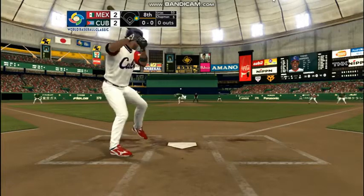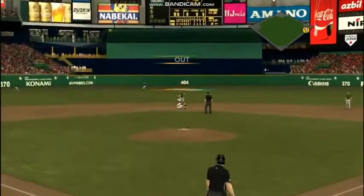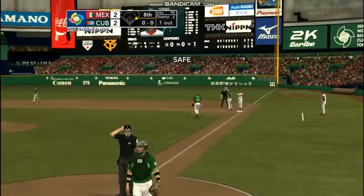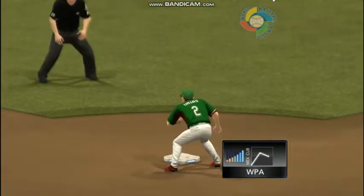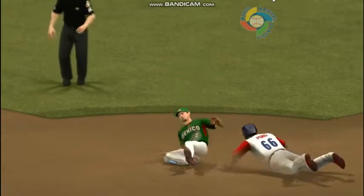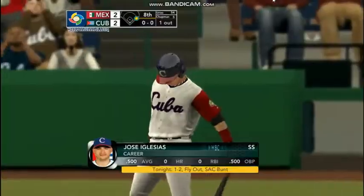And it rolls around to the top, swinging a high chopper towards the hole. There's one. Back to first. Not in time. Wanted two, won't get it. He needed that out. Look how that plays out on the WPA graph. We're going to need a look at the replay on this play at second base. You got a grounder that's easy to field. He's the prime target there at second. It's Iglesias at the plate. 1 for 2 in the ballgame.